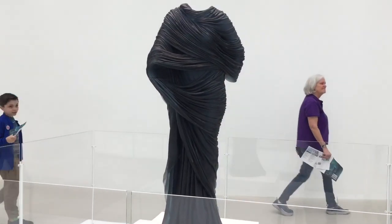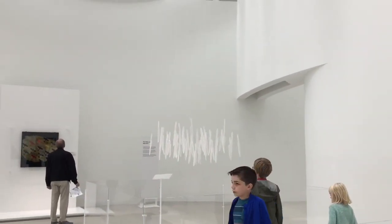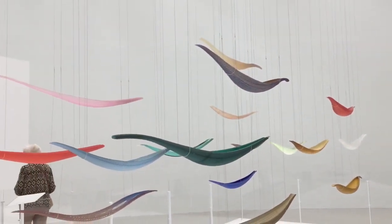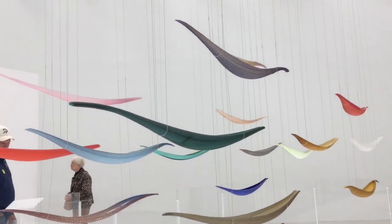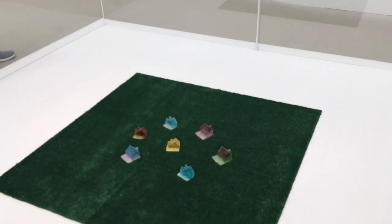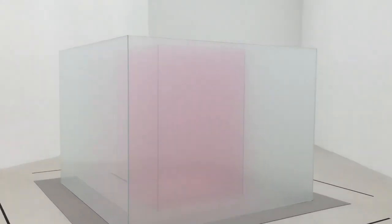Look at this dress. Right here, we have many different designs. They are hard to know what they are. Only the creator knows. Wait, there's just knives. It's raining knives. From out of the sky. Knives. Somebody else's. What is this, guys?